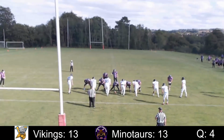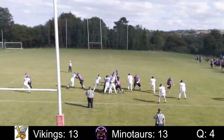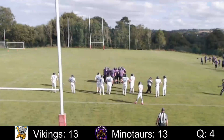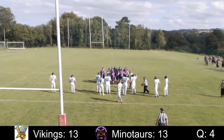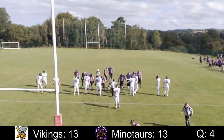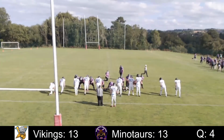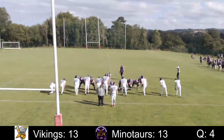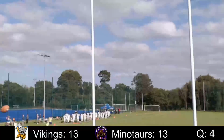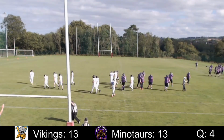Minotaurs in spread here from the 5-yard line. Ball snapped. Drop back to pass. There's a ball out wide. No good. Minotaurs would set this kick. Had three other kicks blocked already today. Vikings looking to come off the edge. To Adams. Ball up. Big score from the Minotaurs. That's a big swing.